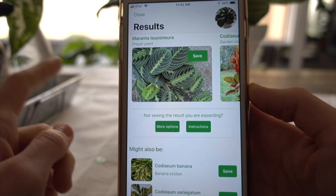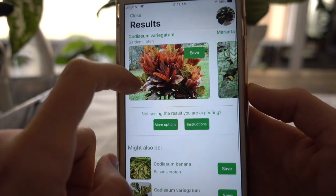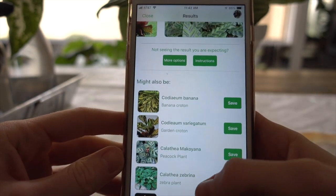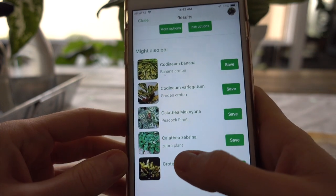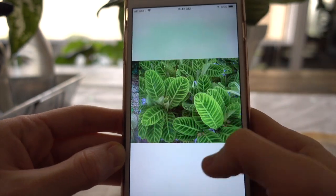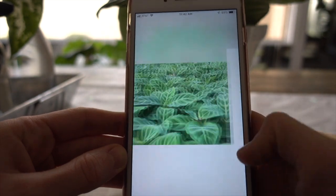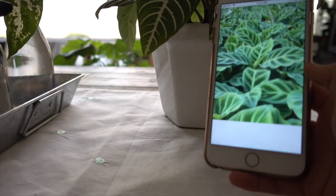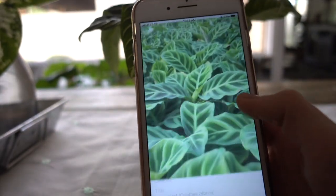So it's saying, is it a prayer plant? No. Is it a garden croton? No. Let's see. And then if you don't see it there, you can scroll down. Oh, see? And what's cool is you can look at the photos. So you can say, I'm not sure. And then I start looking and I'm like, well, yeah, that does kind of look like the plant that I have here. So, yeah, it's pretty cool.